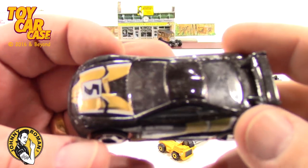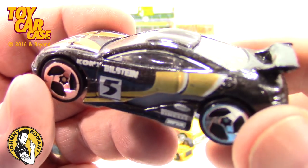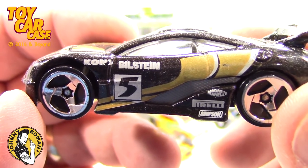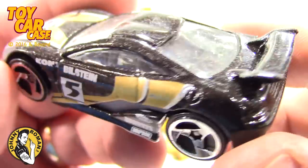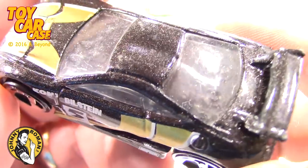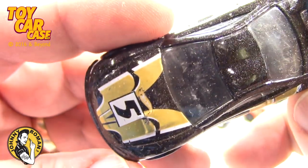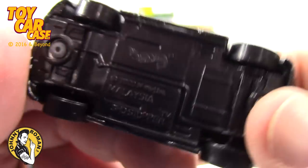Wrong number. Look at this beastosaurus. Oh, this is a little ricer. Very cool. Man, this is sweet. Look at that. See the speakers in the back? This is a nice little ride. What is this thing? Soda Papa, no?